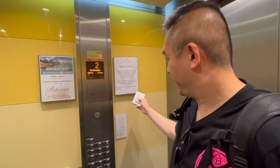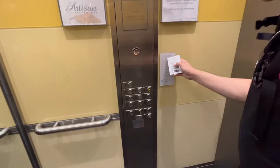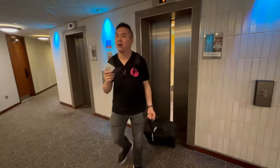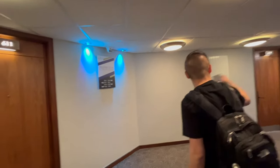I do like the yellow colors. I think that there are 7 floors in total, from 1 to 7. We're here, 6. So this is 6. So 6, 12, 6, 11. I don't think it's this way because it's 6 and 9. So I believe it's this way.